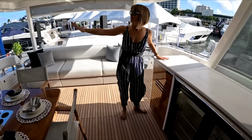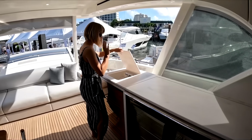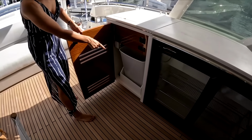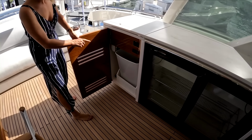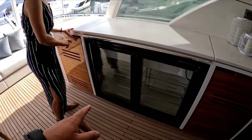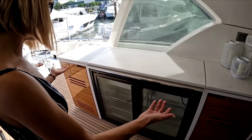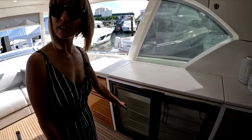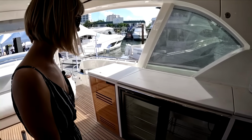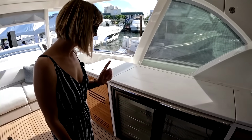So to entertain in this area, we have a full-blown bar here. We have a sink right here, trash, very nice. Look, they've actually built in a trash can here. Something you don't see everywhere. How about this drink fridge? I mean, two side by side with a glass door. That looks really practical. You can see what's there. And instead of opening it and then trying to figure out what you want to drink, you already look before, open it, take the drink you want.